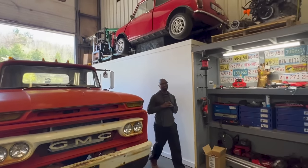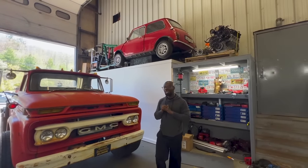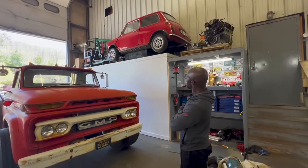The farm truck. Yeah, it matches the Mini Cooper up there. It really does. It really does.